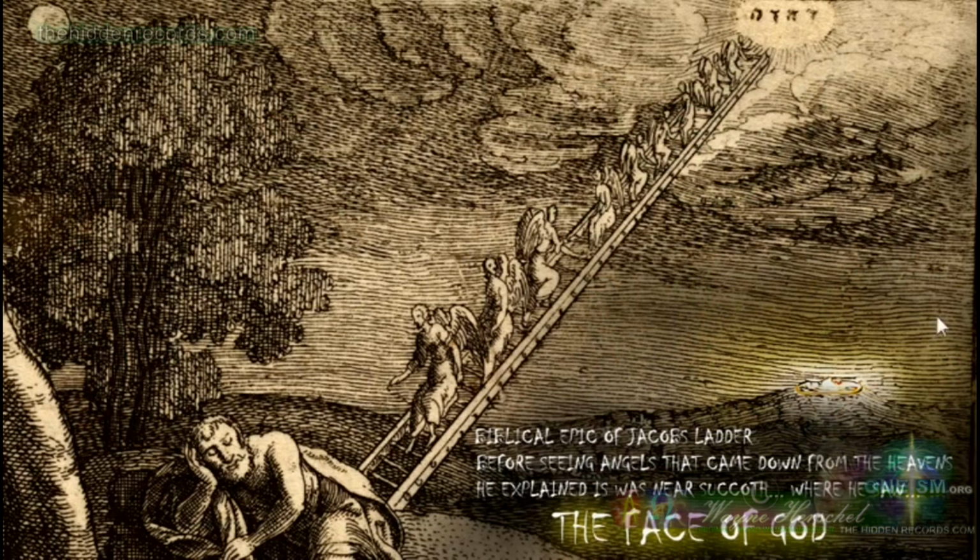The story of Jacob's ladder. He's supposed to be dreaming, asleep, and he dreams of angels. He was not dreaming. He actually spoke about his journey where he came to the area called Sukkoth, the biblical epic of Jacob's ladder. Before seeing angels that came down from the heavens, he explained it was near Sukkoth, where he saw, and it's written in my especially 100-year-old Bibles and beyond, the face of God.